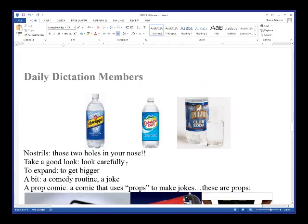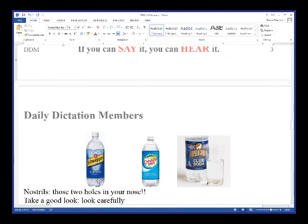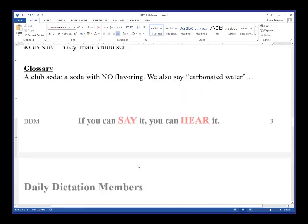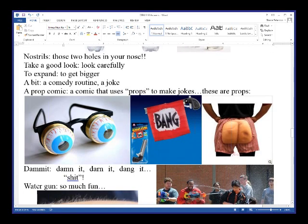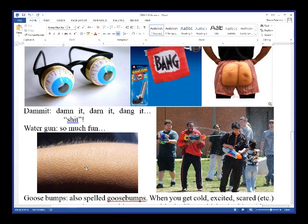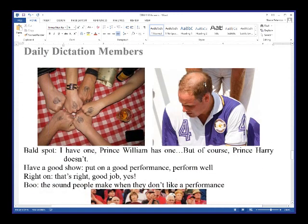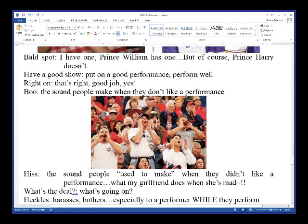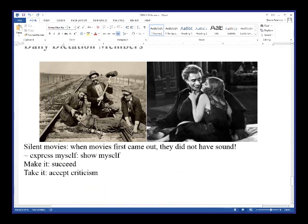Marek, you capitalized it. It actually can be capitalized, but that's why I showed many brand names. We can actually use it as a small CS2. These are props, goofy props, squirt guns, goosebumps, bald spot, boo, puppets, villains. And that's pretty much it.